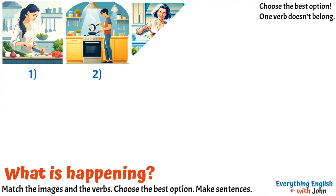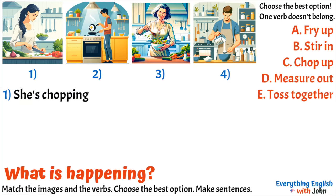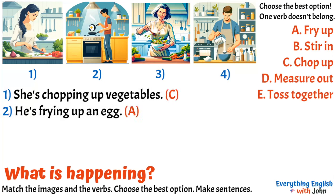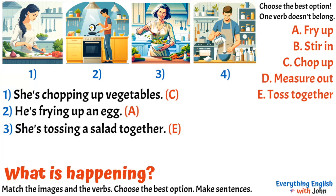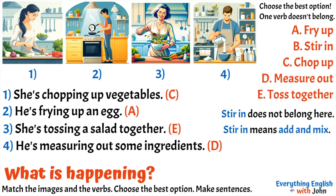Situation 9, phrasal verbs for cooking. Pause the video. She's chopping up vegetables. He's frying up an egg. She's tossing a salad together. He's measuring out some ingredients. Stir in does not belong here. Stir in means add and mix. I have to stir some milk into my coffee.